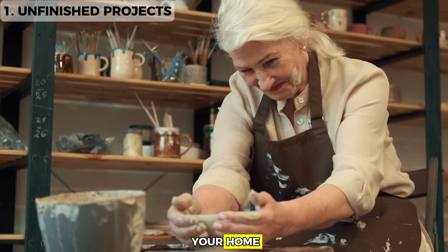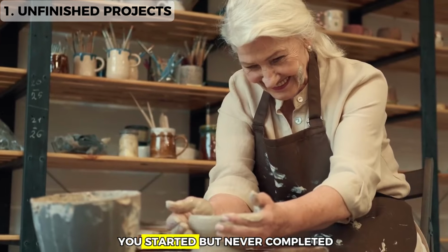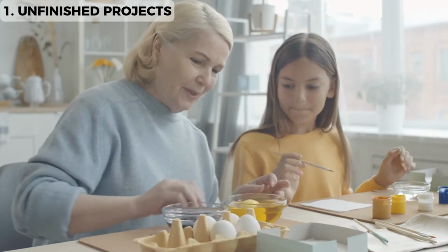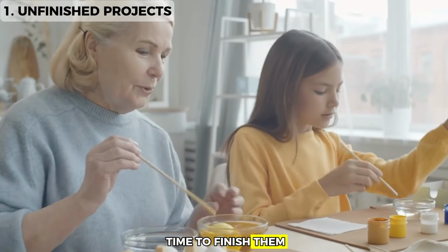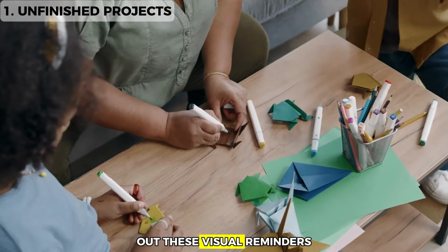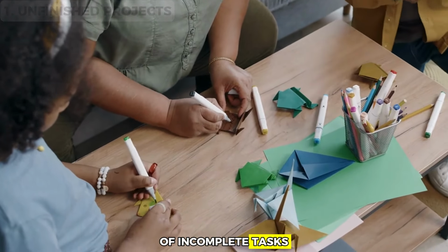Take a look around your home. Are there any projects you started but never completed? It's time to make a decision. Either set aside some time to finish them or let them go. You'll be amazed at how freeing it feels to clear out these visual reminders of incomplete tasks.